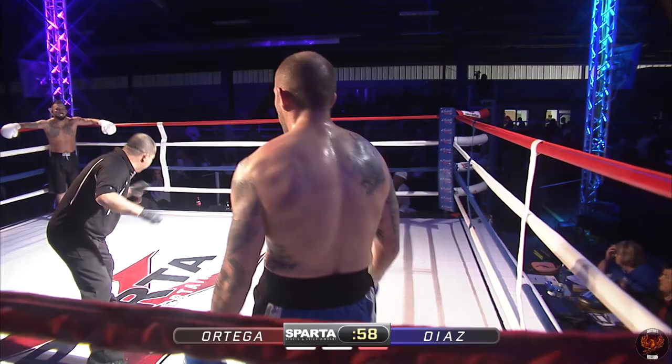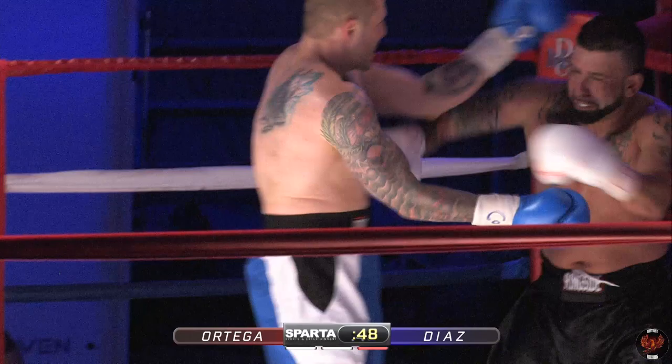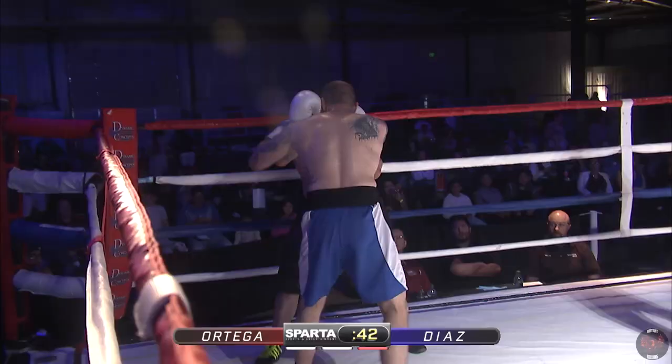So. Put your head in his chest and throw the body. Ooh, there's the body shot we heard earlier. Yeah, brutal body shot. You can tell that Ortega's hurt by that a little bit. Just trying to survive at this point. Yes, he is. He's covered up against the ropes.